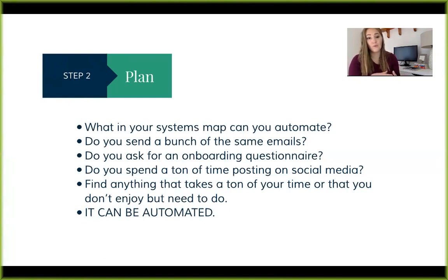What can automate it? Do you send a bunch of the same emails, like I was saying with the onboarding? I pre-populate a bunch of those emails so that it's consistent. Do you ask for an onboarding questionnaire? Do you spend a ton of time posting on social media? There are scheduling apps for that, so you only have to spend half an hour on a Friday once a month getting all of your social media posts set up. Find anything that takes a ton of your time or that you don't like doing but need to do. It can be automated.